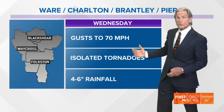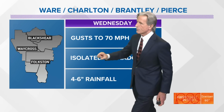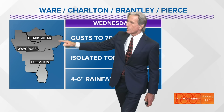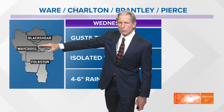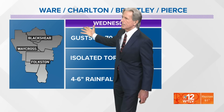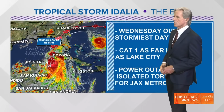But next in line, as far as the most widespread wind damage and heavy rains, will be for those of you as the core of the hurricane, then tropical storm, heads to the northeast. Think towns like Waycross and Patterson. But all of these counties, really, Ware, Charlton, Brantley, and Pierce. These are the conditions you should plan on.